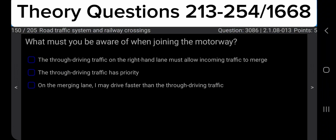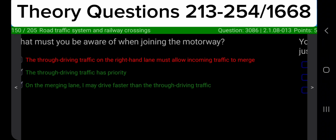What must you be aware of when joining the motorway? The through driving traffic on the right-hand lane must allow incoming traffic to merge. The through driving traffic has priority. On the merging lane, I may drive faster than the through driving traffic.